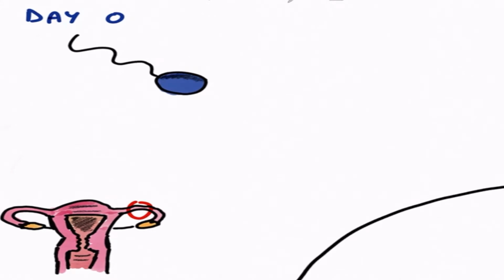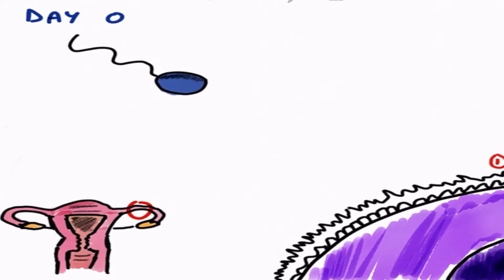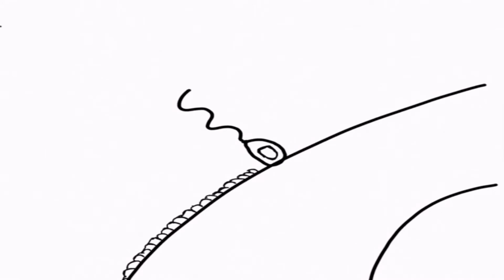Penetration of the corona radiata, a layer of granulosa cells nourishing the oocyte. Penetration of the zona pellucida, a thick glycoprotein coat covering and protecting the oocyte. These glycoproteins allow the sperm to recognize the oocyte and, being highly specific, to prevent interspecies fertilization. Both penetration of the corona radiata and the zona pellucida are made possible by lytic enzymes contained in the acrosome, a cap-like vesicle on the sperm's head.